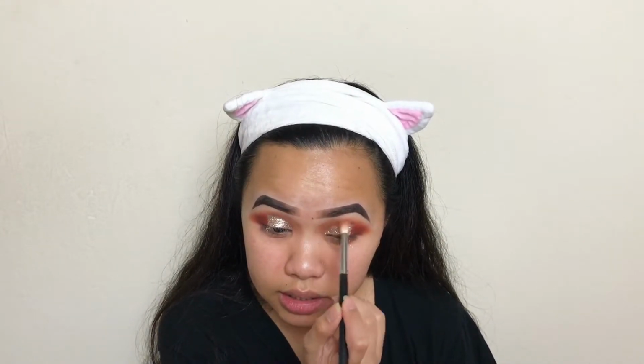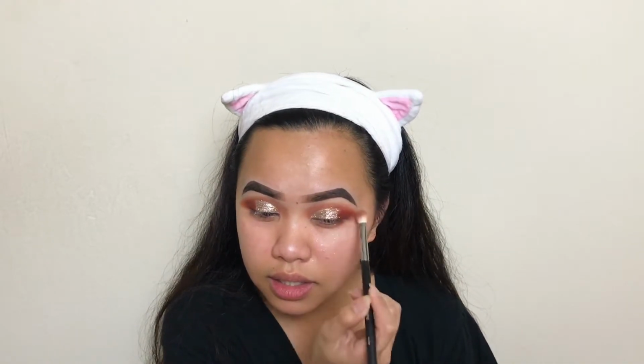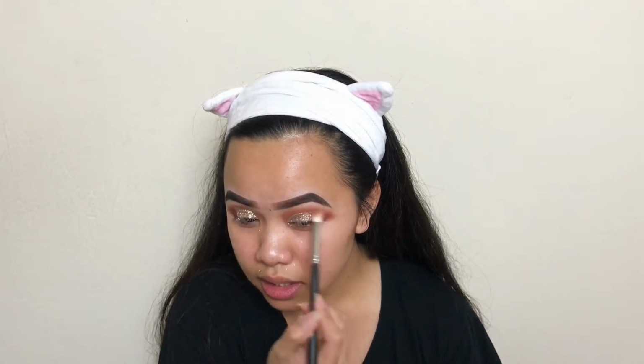Okay. So now, I'm gonna try to just blend the harsh lines up here with the same brush that I use with my transition shade, and it's the Morphe M433. I don't really know how makeup gurus do that, but I'm just gonna grab the same shade, and then I'm gonna lightly, hopefully the glitters won't move, I'm just gonna lightly blend the harsh lines up here.